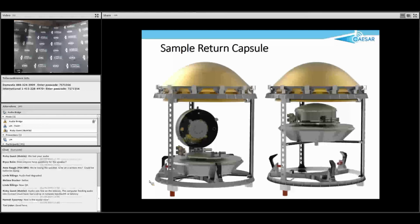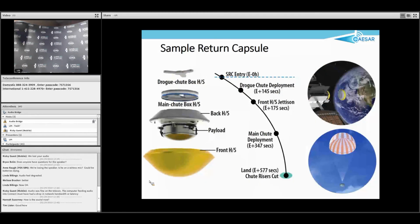Let's see, just to wrap things up, the sample return capsule. Of course, the sample return capsule is coming to us from JAXA. They were the developers of the successful sample return capsule on the Hayabusa mission, and of course, Hayabusa 2, which is in flight now. And our sample return capsule is a scaled up version of that. This shows how the GCS closes up, and then there's a mechanism that closes the sample return capsule itself.